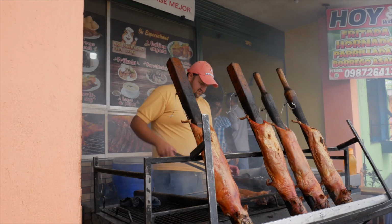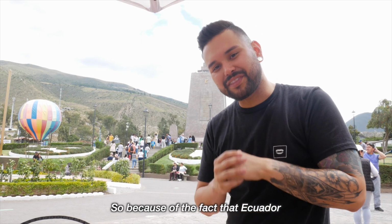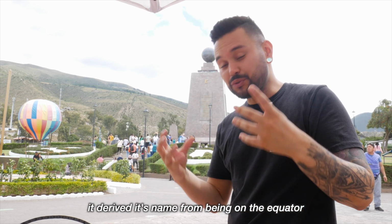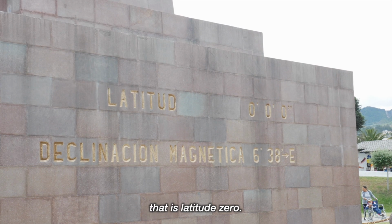I personally couldn't bring myself to try it, but, you know, each is their own. Because Ecuador is the only country that actually has latitude 0, it derived its name from being on the equator, hence why we got the name Ecuador. You guys can see right back here, that is latitude 0.